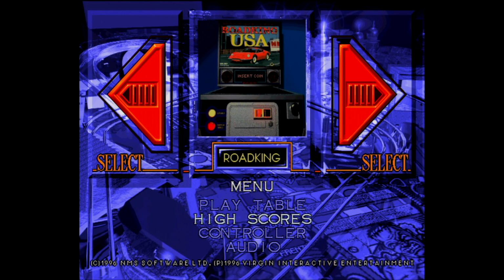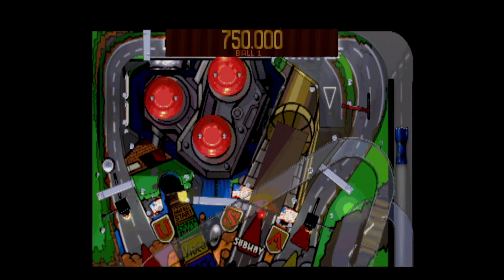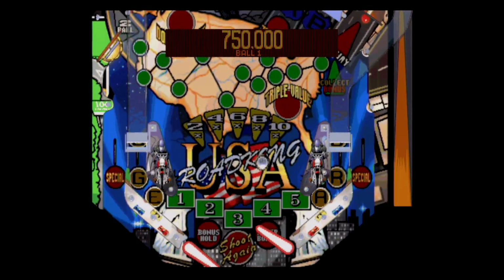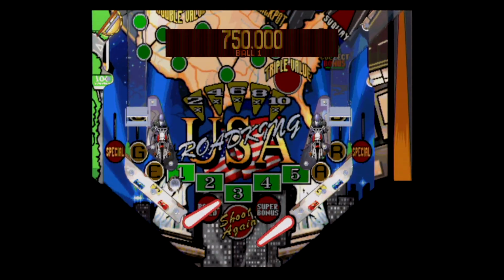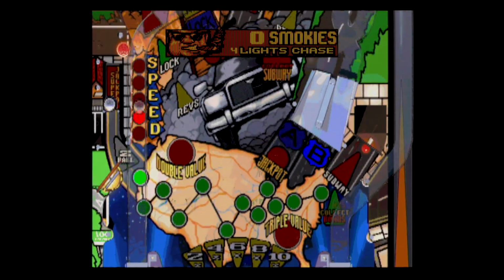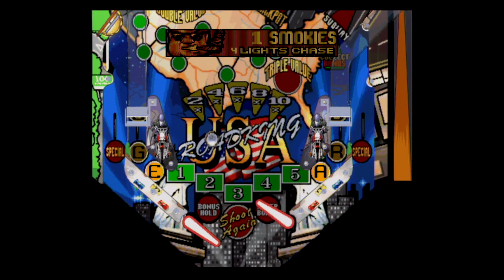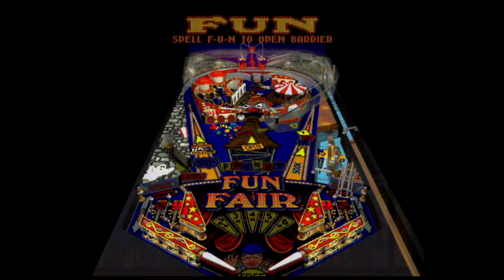Hyper 3D Pinball, first released in the US October 31st, 1996. Developed by NMS Software. Number of tables? 6. No flash video intros for NMS's Hyper 3D Pinball, but it does run in the Saturn's high resolution mode and contains a whopping 6 tables.